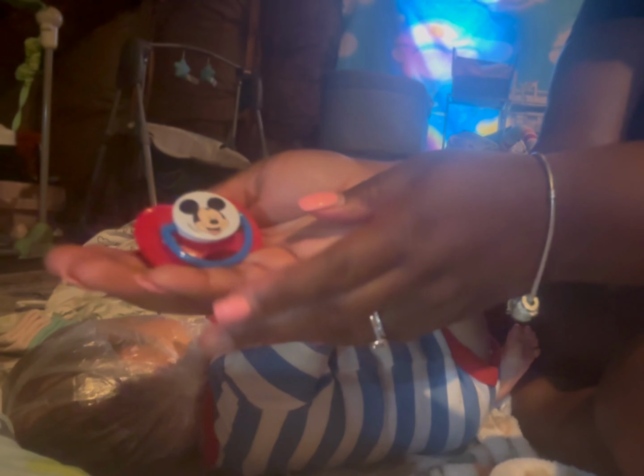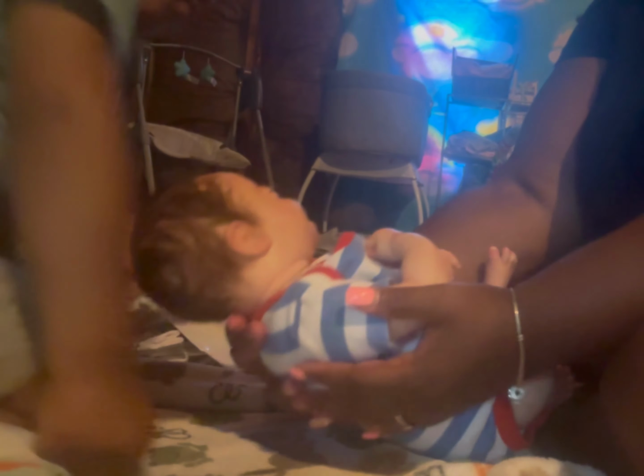You don't need this film anymore. He is so precious. Oh, he got a little Mickey pacifier. Oh my goodness. Oh, I like his tail. He is so cute.